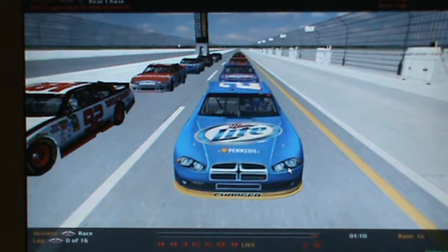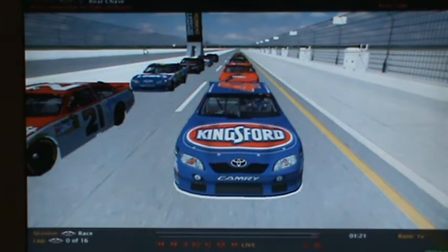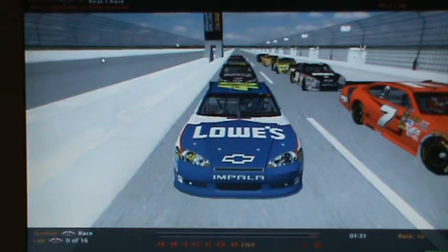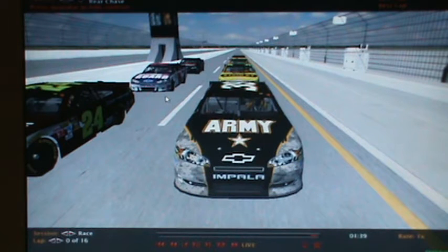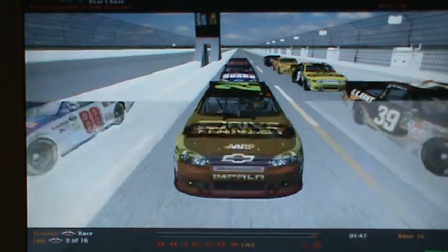Behind them, it's the Blue Deuce of Jake Rogers and his brother Leo. And the 92 looks for a good run today, as he's starting up front. Behind them in row number 5, it's the Kingsford Toyota of Ben Lloyd and the Motorcraft Ford of Curtis Potter. Row 6 holds the 48 Lowe's Chevrolet of Martin Cicala and the Speed Energy Dodge of Anna Lloyd. Behind them in row number 7, it's the number 39 Army Chevrolet of Keegan Royston, and the number 24 Drive to End Hunger Chevrolet of Jackson Irving.